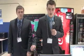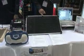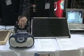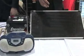The idea for our project was to make a system that could automatically melt snow off your driveway, and when it's not melting snow off your driveway, it's providing you with extra power. So we're going to start over here with our solar panel. The solar panel is primarily what's charging the battery. Now, however, a solar panel's output voltage is dependent on how much light there is.